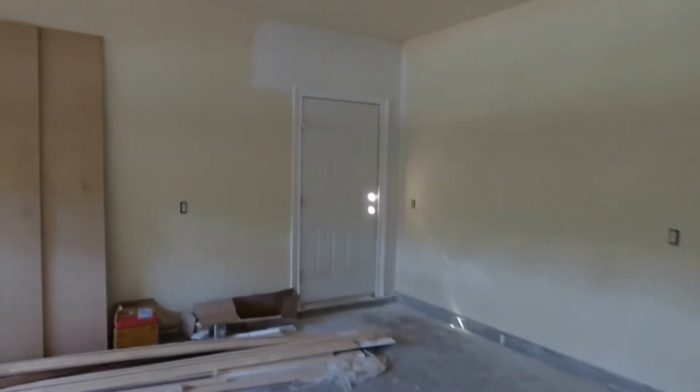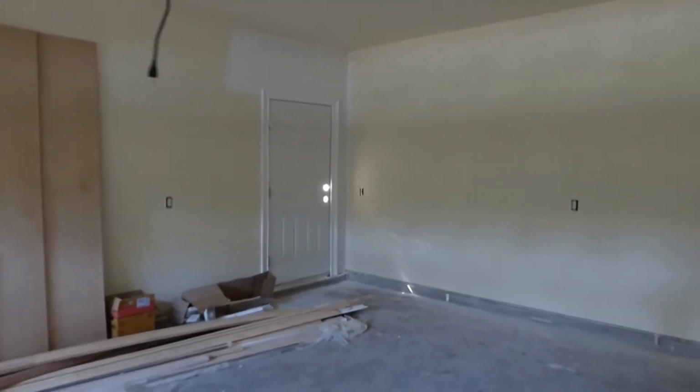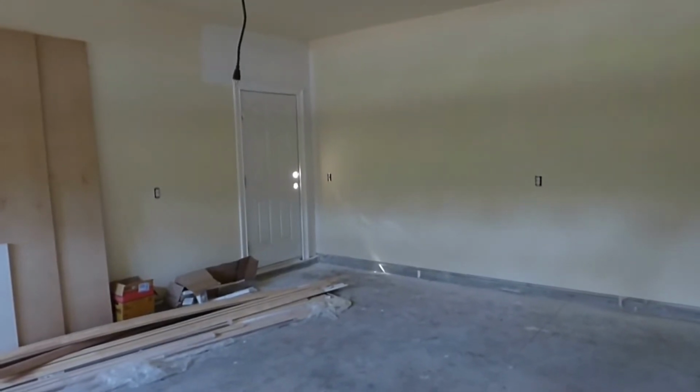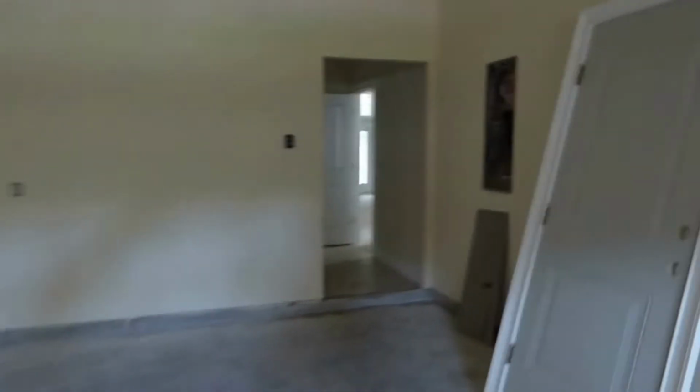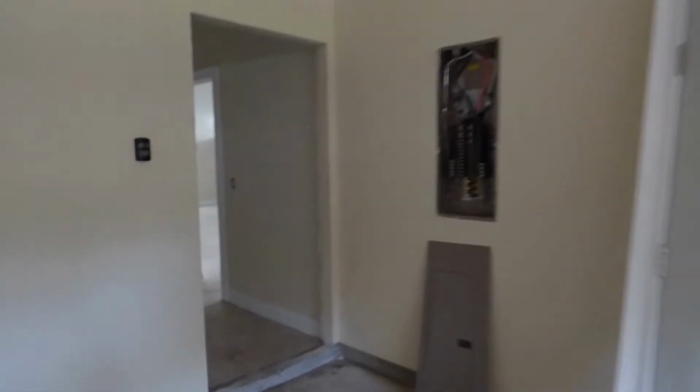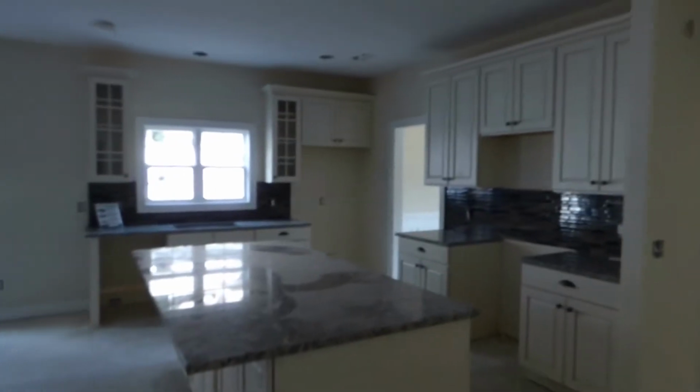You do have a side door to your house over here. I'm sure they'll have a full house water cutoff out here. They normally do. Your electric panel. This is the way many of us would probably come into the house, through the laundry from the garage and right into this kitchen area.